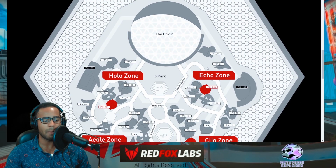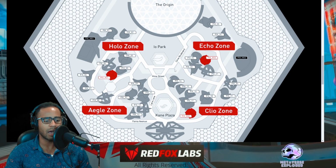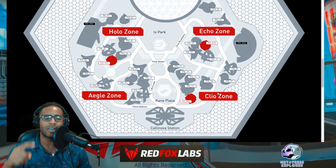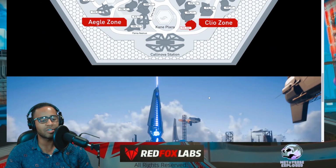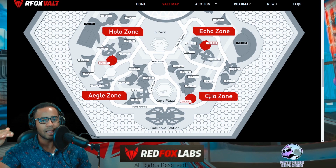Now, this is the map for the Kalanova. Holozone, Echo Zone, Clio, Eagle. And all of them have different shops inside them with different ones that you could have bid on. And let's have a look at Pix R01 or Pix 01, which is the first shop that went on sale. We'll see how that went. And actually, I did interview the guy that got this shop, which was pretty interesting. He managed to snipe it at the last second from another wallet who had millions and millions and millions of dollars. So he got really lucky there.